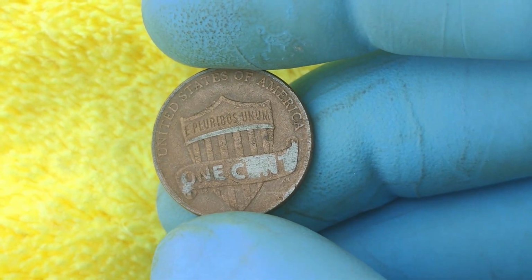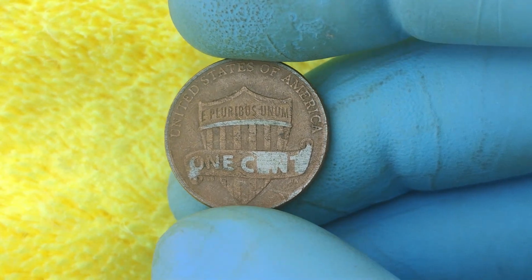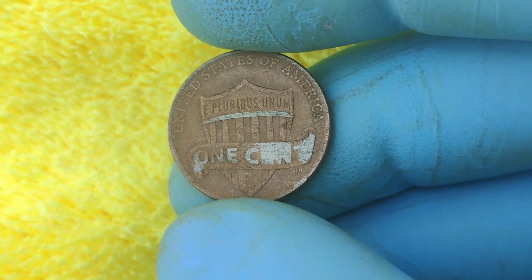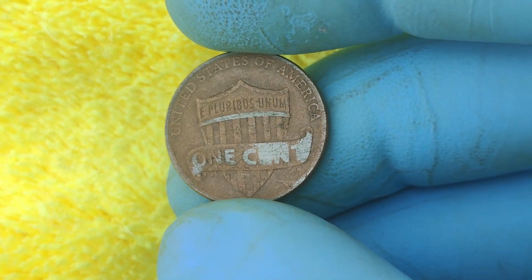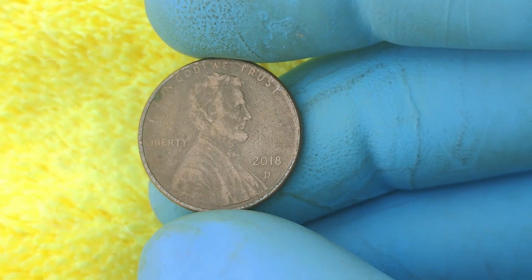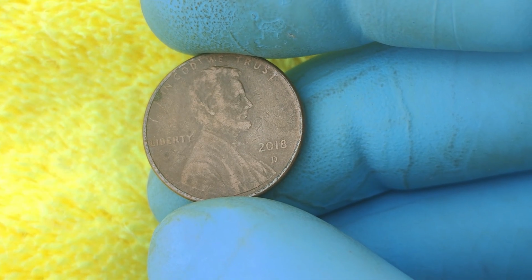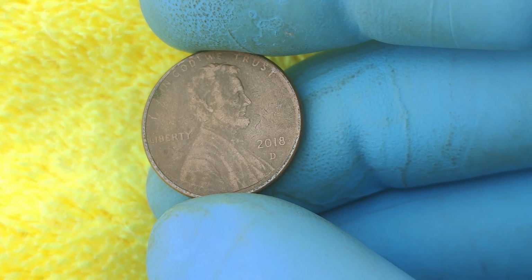Storage plays a huge role in preserving value. If you find a shiny red 2018 D penny, avoid touching the surface with bare fingers. Oils from your skin can cause spotting and discoloration. Store coins in protective holders, flips, or certified slabs to maintain their condition.